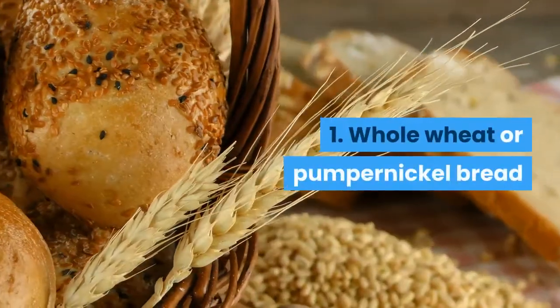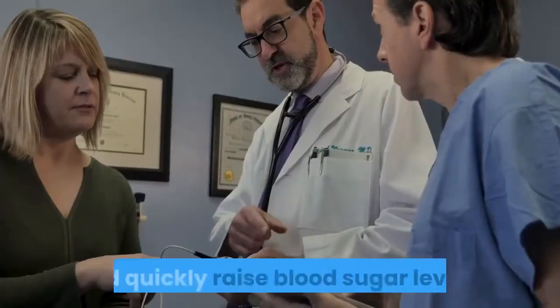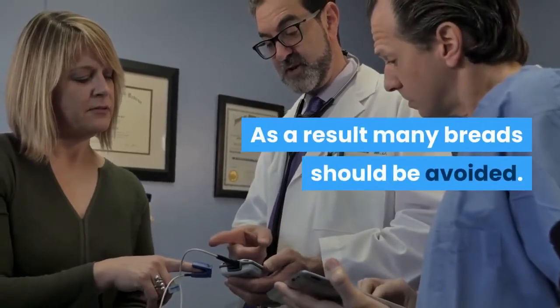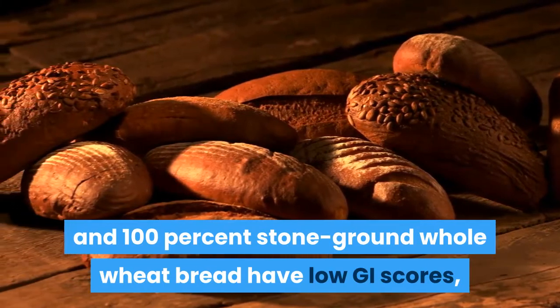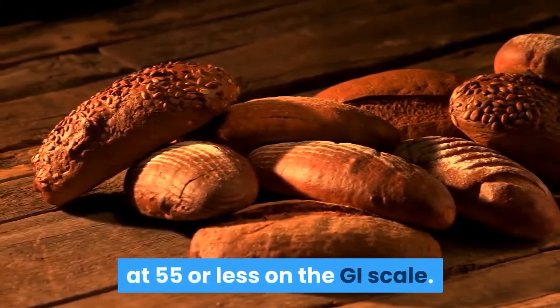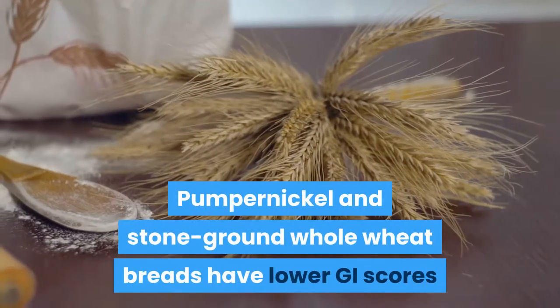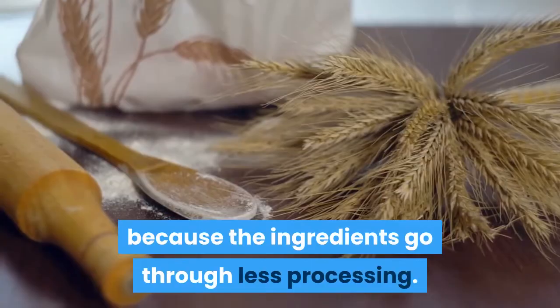1. Whole wheat or pumpernickel bread. Many kinds of bread are high in carbohydrates and quickly raise blood sugar levels. As a result, many breads should be avoided. However, pumpernickel bread and 100% stone ground whole wheat bread have low GI scores, at 55 or less on the GI scale. Pumpernickel and stone ground whole wheat breads have lower GI scores than regular whole wheat bread because the ingredients go through less processing.